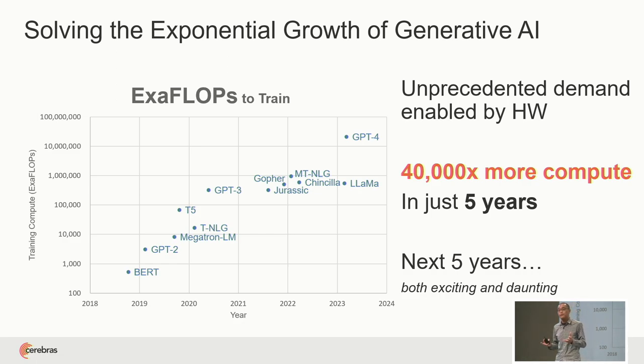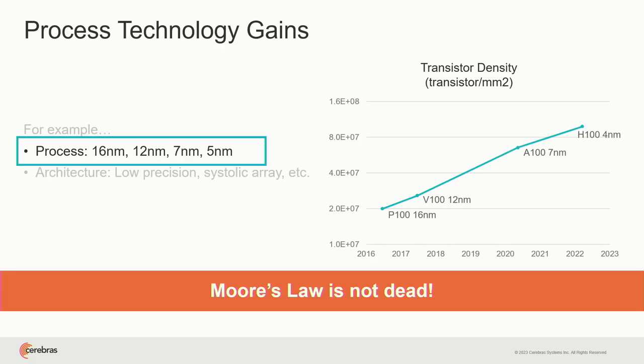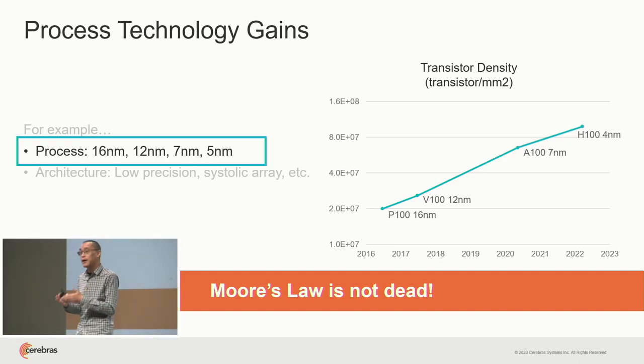So if you look at the next 5 years and what that might look like, it's both very exciting and a little bit daunting at the same time. The exciting part is that we, as a hardware industry, have been hard at work on many innovations, on the process front and on the architecture front. On the process front, over the last 5 years, we've gone from 16 nanometers now down to where 5 and 4 nanometer parts are commonplace. There's been a steady increasing trend of transistor density over that time. Moore's law is not dead.